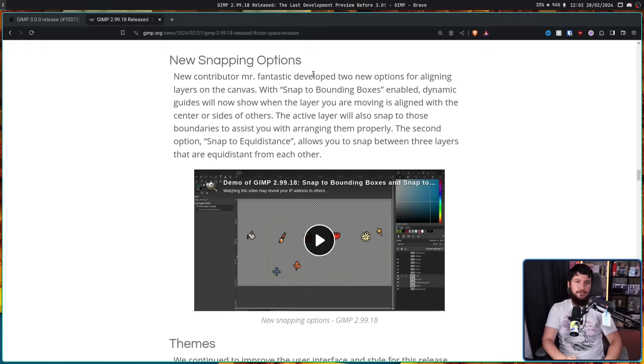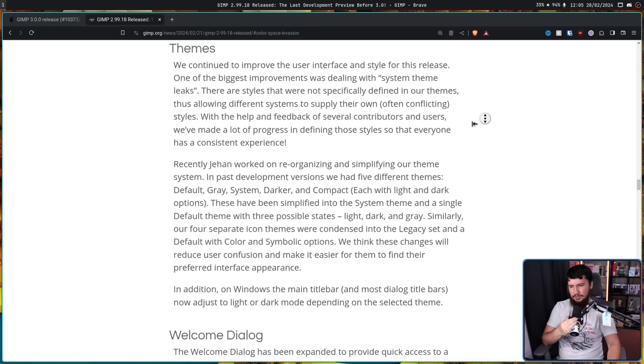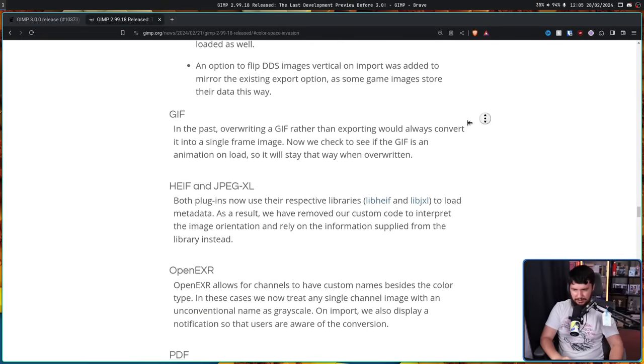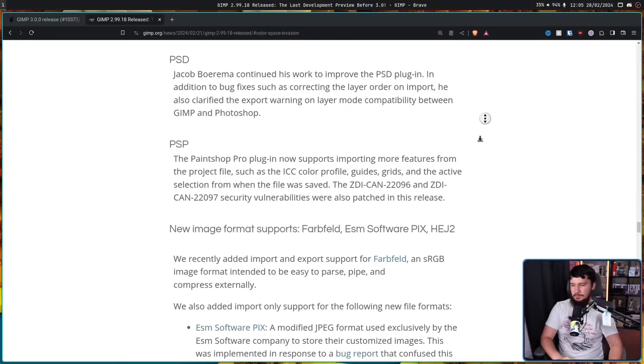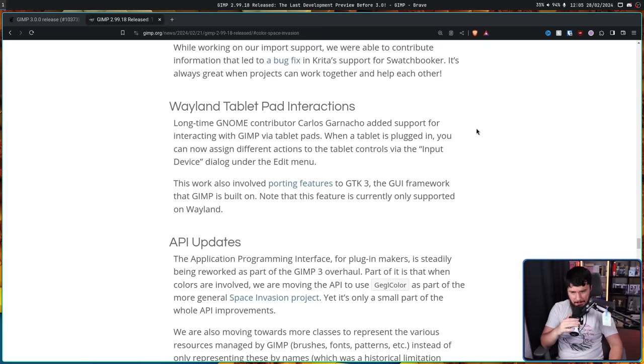This is so useful. There are some other nice little changes in here regarding themes, new default themes, a new welcome dialogue, various file system format improvements, and some new file format improvements, some various changes regarding better tablet support. So when a tablet is plugged in, you can now assign different actions to the tablet controls via the input device dialogue under the edit menu.